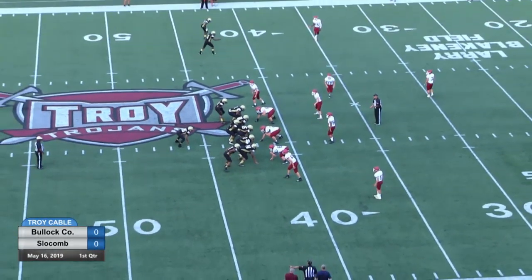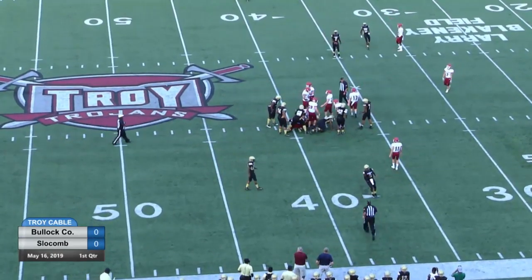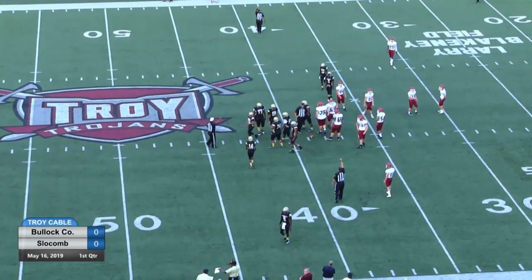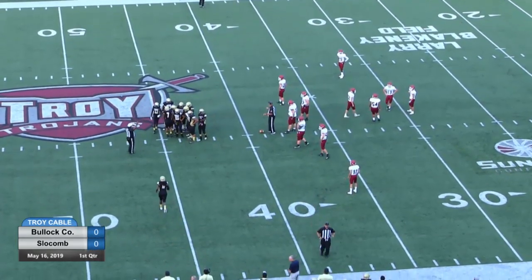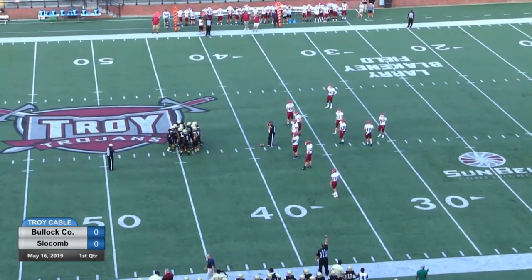Tight formation, double wings. It's going to be the fullback right up the middle. Looked like Navy, didn't it? Sure did. You know, so far, broken wishbone. Nothing fancy for Bullock County. Number 25, Pratt, the ball carrier. Oh, well, we say Georgia Tech with black jerseys. Exactly, since they got gold helmets. Sure tackle by number 22, Brown.